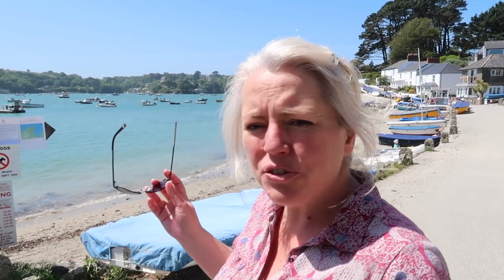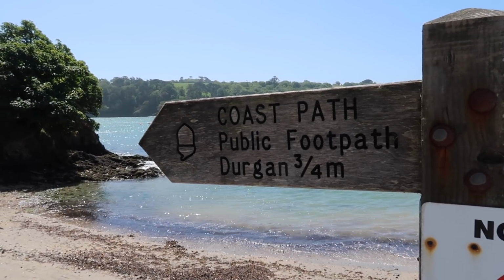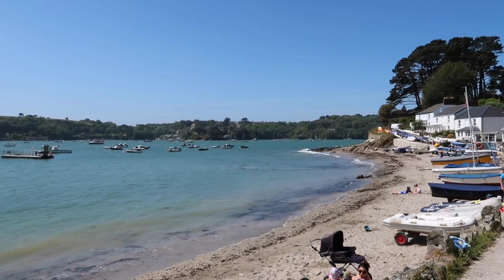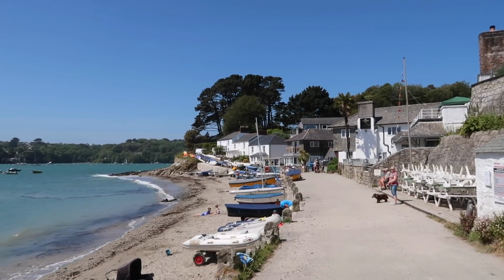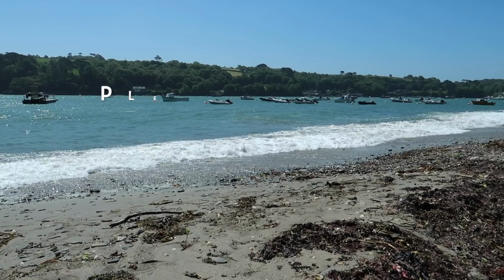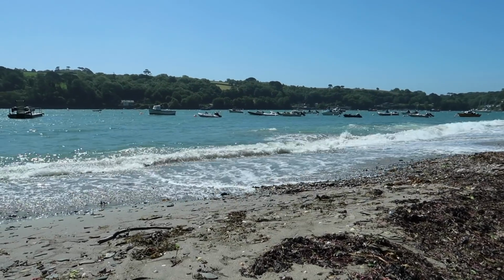Beach number 4. Indeed. So after we explore the beach, we're going to pick up the coastal path and follow it back to Durgan. When we drop down into Helford Passage, you'll see a dog ban sign, but the county council here has started to relax some of the dog bans. They're experimenting this year. So if you see dogs on the beach, it's because they're allowed this year, so the signs are still up in case dog owners are irresponsible and they have to go back, but it's very confusing.